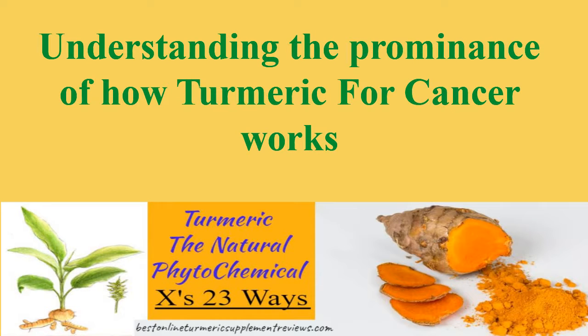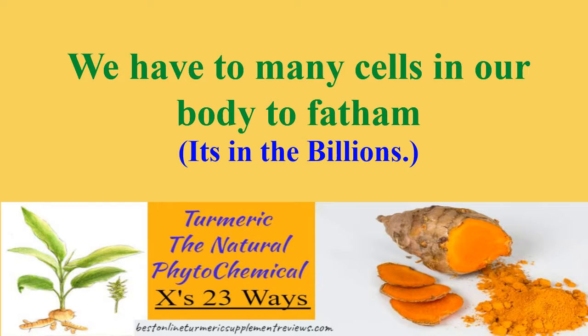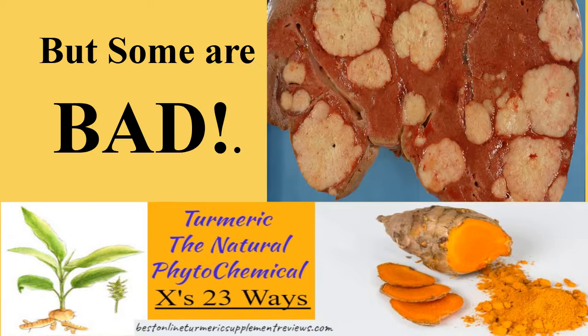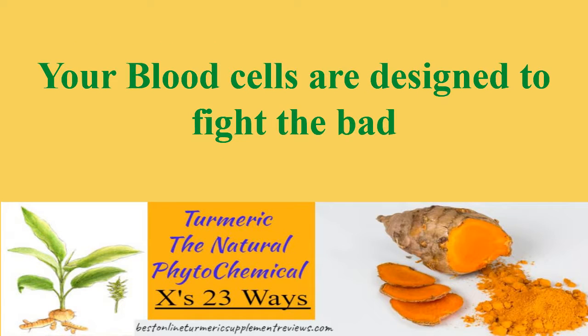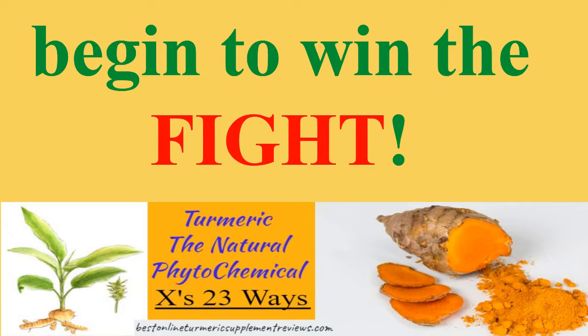Understanding the prominence of how turmeric for cancer works, we have to know that cancer is cell-related. We have so many cells in our body, too many to fathom. But the fact is, most cells are good, but some are bad. Your white blood cells are designed to fight the bad. And when cancerous cells are present and too strong, they can begin to win the fight.